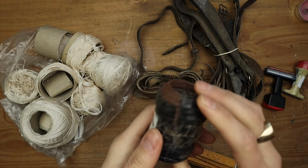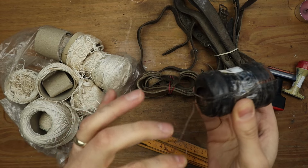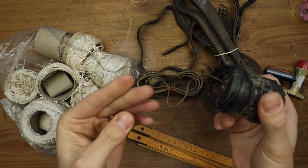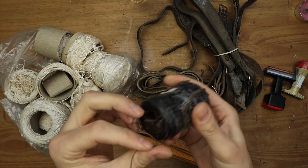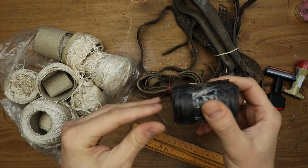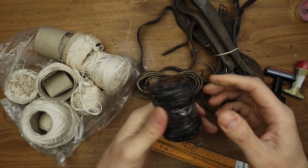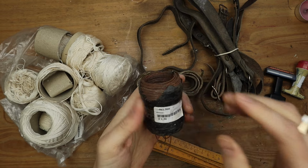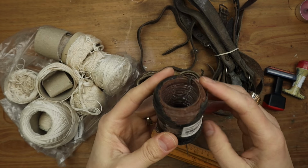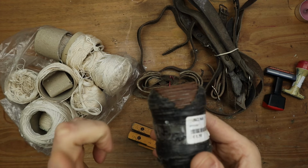I found this little bobbin of rusted wire. I thought it would be quite helpful just because it's easy to use, it's easy to store, and it's already got all the aging of the rust. Things that I've done with this are like my Remnants series, where I bundle things up and then display in a more sculptural way, and this can be wrapped around journals and other objects, and it just adds a bit of grunge because it's already super rusty.